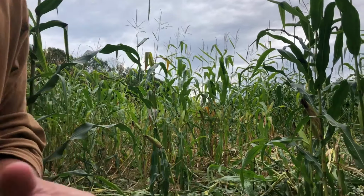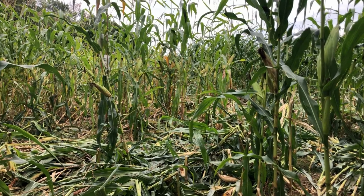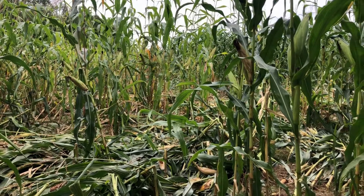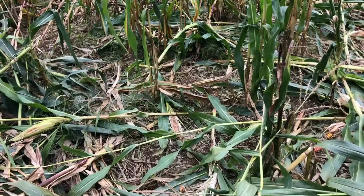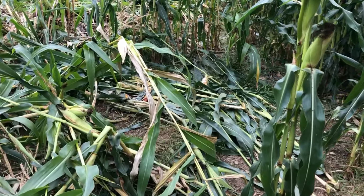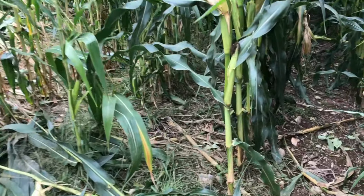And we can see right here, all of this stuff, all this corn matted down, tells you that this is the active spot that the bears are hitting each night. Let's go see if we can see some sign in here. Okay, so this is all just piled down. Good. It goes on further too. You can look through the corn.